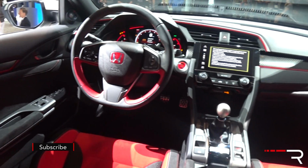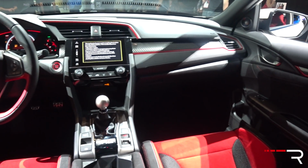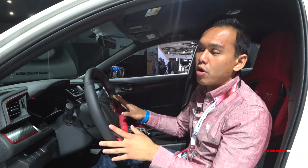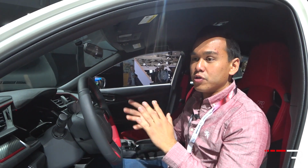But overall, there's a lot of elements in this Type R's cabin to make it feel a lot more special, even though it is missing a sunroof. I'm not sure if you can get navigation in this car. There's no power seats, no driver assistance tech. This is a Type R. You bought this car to drive it hard, and we'll have to wait and see how it actually feels when we get it out on the road.